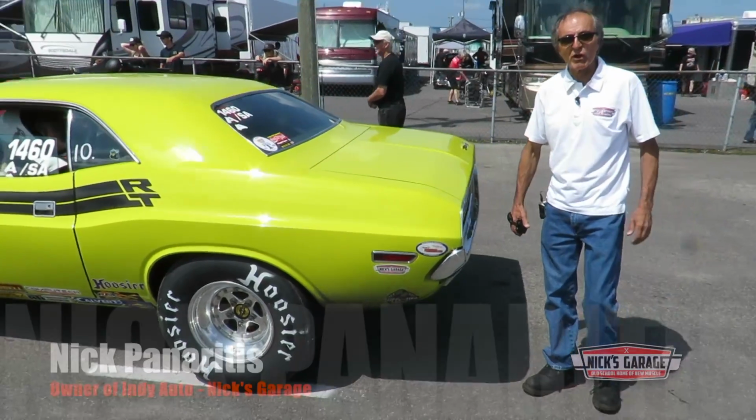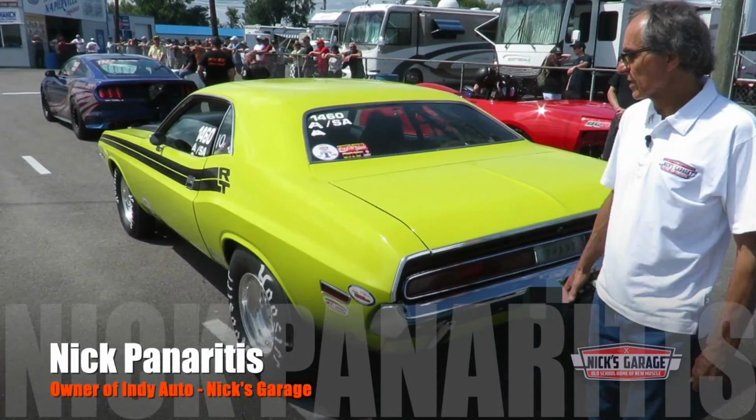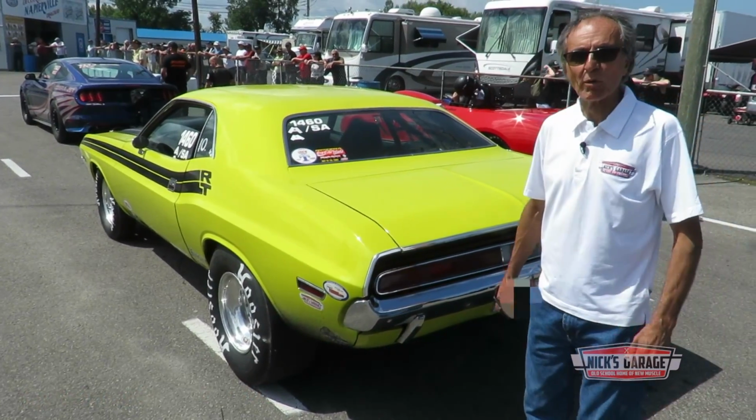We're just doing a few trial runs. We're just trying out the car for the first time this year. It's an old engine, but we'll give it our best shot.